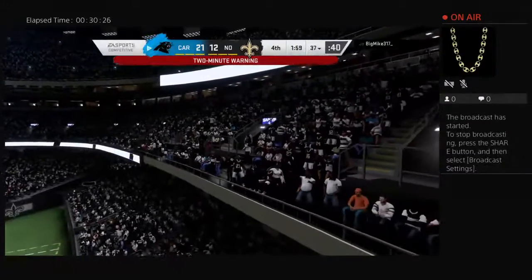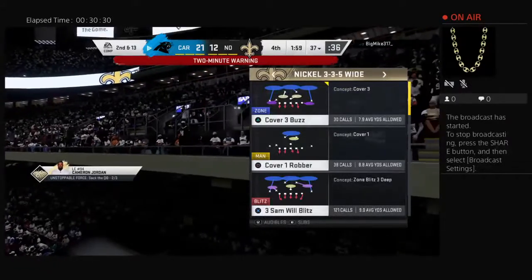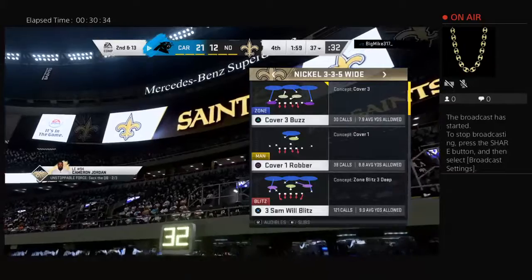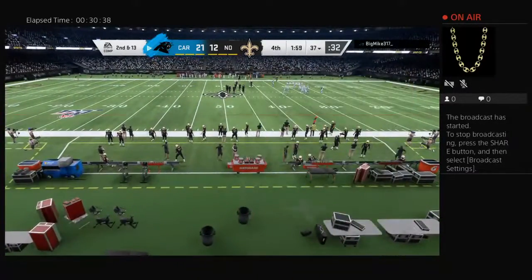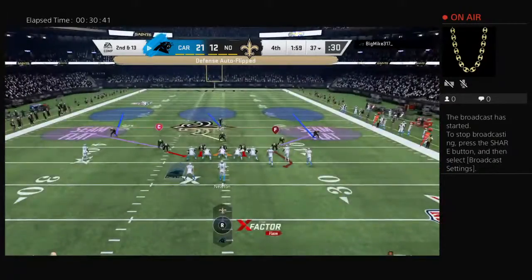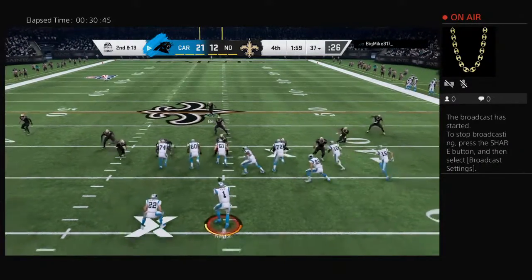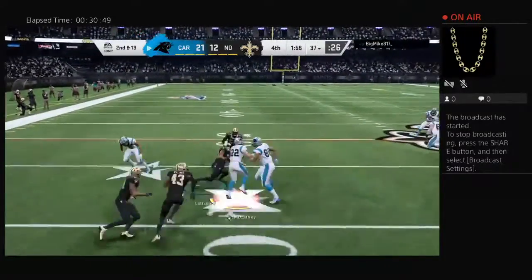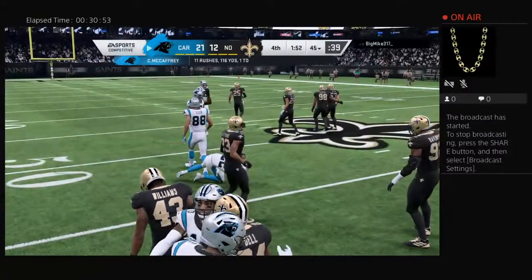A running play here on first down is going to go nowhere as he is tackled behind the line of scrimmage. So it's Panther football as we welcome you back. And no doubt what they're looking to do is just salt away the final couple of minutes and escape with a win. And that'll be good for 8 yards to the 45.